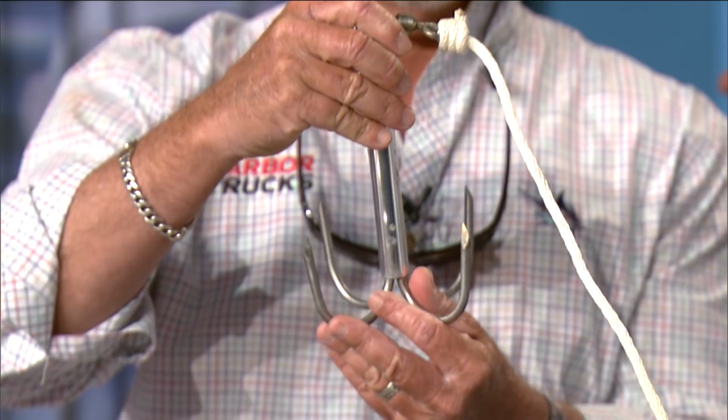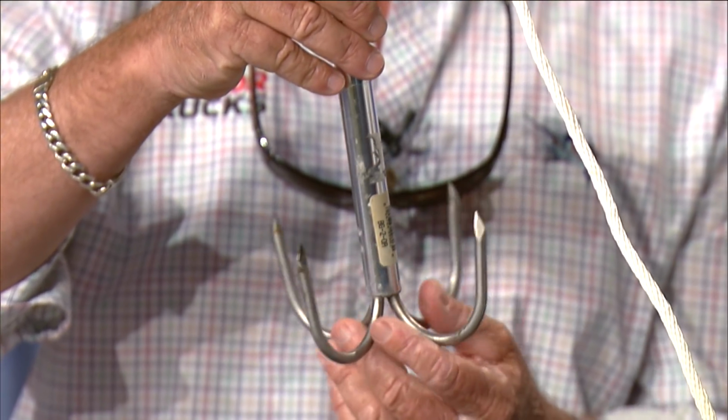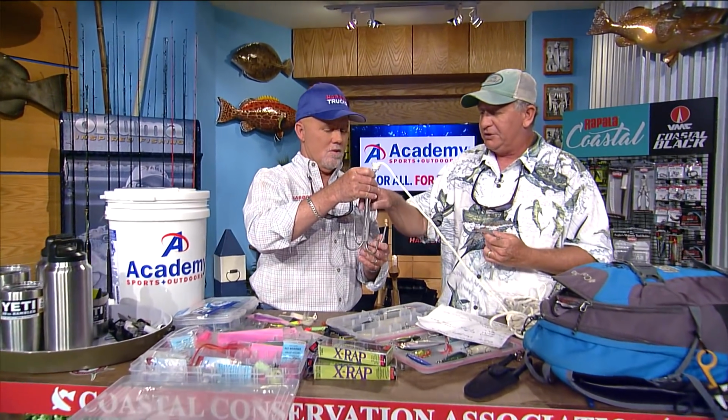And you could also use a bridge net. They make a big wide hoop net about 36 inches across, and you can get underneath a fish. And that's good if you're going to be letting fish go, if you're catching fish that you want to let go. But if it's a keeper fish, this is the man right here. So this will get him in.